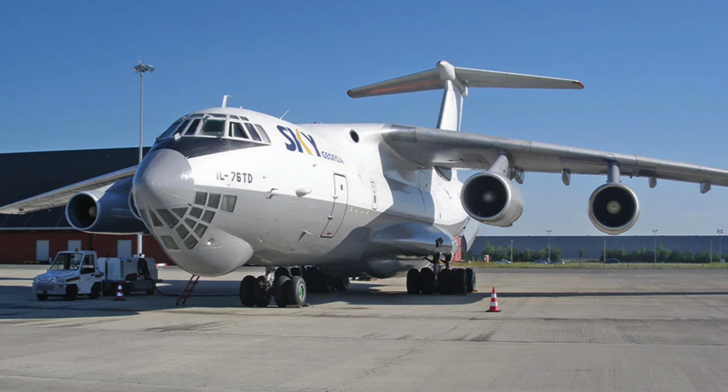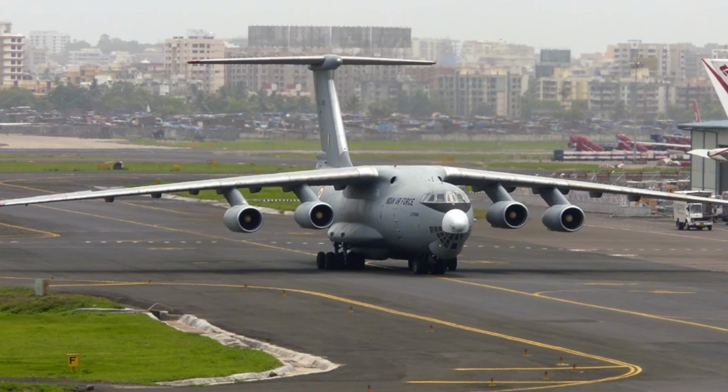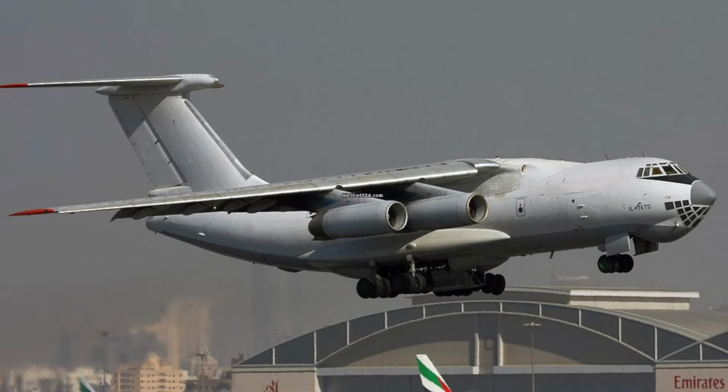In civilian roles, the Ilyushin 76 is often used for freight operations, including transporting oversized cargo and for humanitarian relief operations, showcasing its versatility beyond military applications.